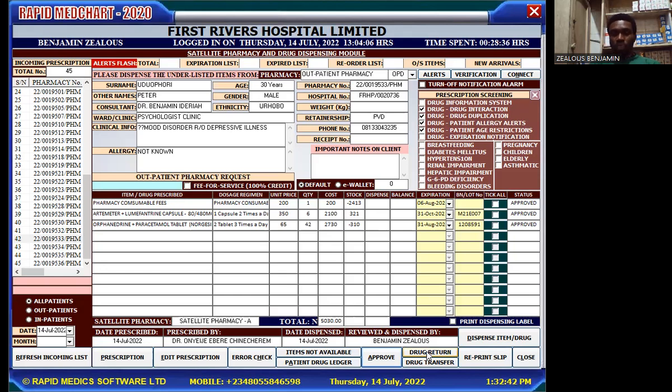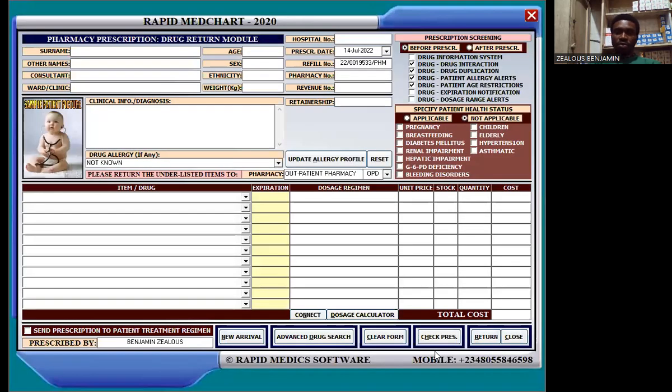So let's quickly dive into the drug return. Now I'll click on drug return. Good. The page for drug return has opened. Because I was in a patient, I think we've done justice to this in our subsequent training anyway. So this is like a review and also a refresher training.